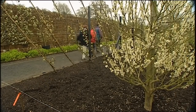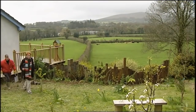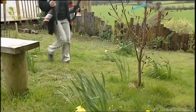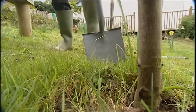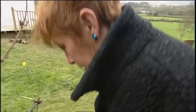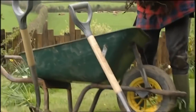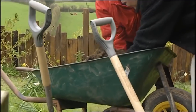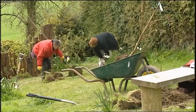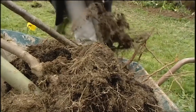No. Now that we've seen how it's done at Rosemore, we're sending Adrian off to buy some apple trees, while Debbie and I take some drastic action on the orchard area back at home. To make way for Adrian's new purchases, we're digging up all of the existing trees, taking care to lift them with really good root balls. You got it? Yep. That's the last of them.